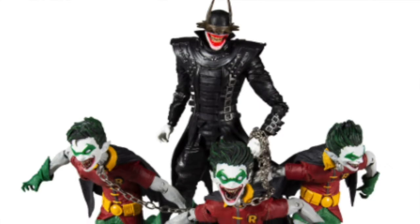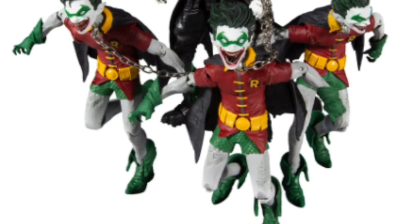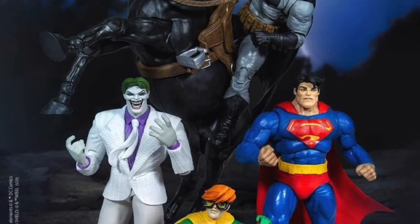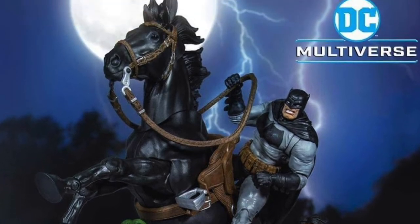But now that 4-pack, KJ, what did you think of that, man? Well, you're talking about the 4-pack, the Batman Who Laughs with the 3 different Robins. There are a lot of people looking for those Robins, so they are satisfied, and I am glad for them. Between you and me, I am excited about another 4-pack that I will definitely be getting my hands on. The Dark Knight Returns. You have Batman, Joker, Superman, Carrie Kelley Robin, and it has a build-a-figure horse, which I think is amazing. I'm getting all of those.